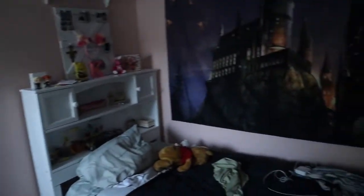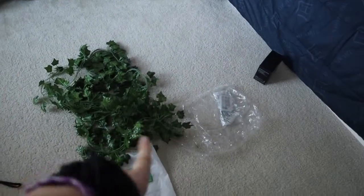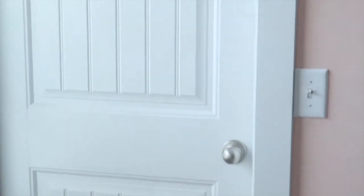And this Keira side, it's pretty clean, but we're gonna add lights. And yeah, there's Kelsey. That's our closet. Okay, let's get started! Time lapse!